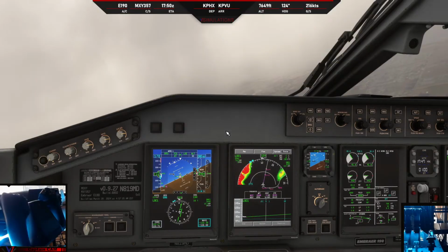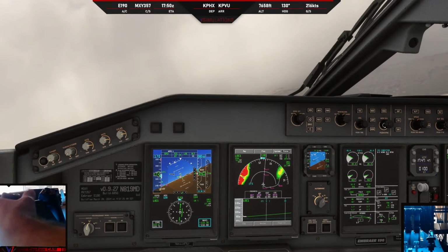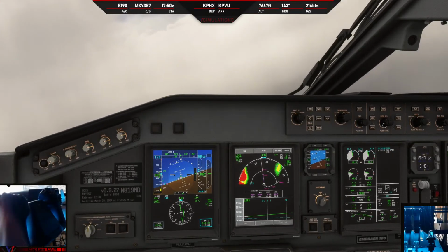Back 10 more knots. Moxy 357, you're number 2, following Embraer, short funnel, runway 13, clear to land. 13, clear to land, Moxy 357.